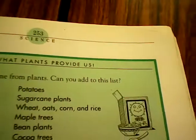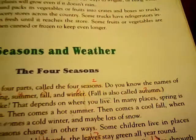Page 253. Seasons and the weather. The four seasons.